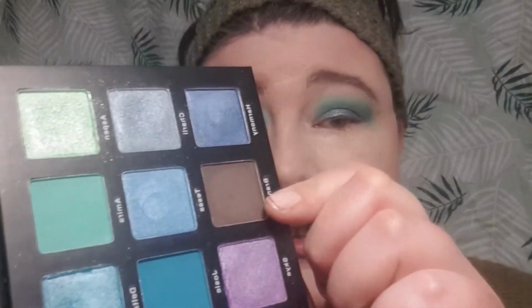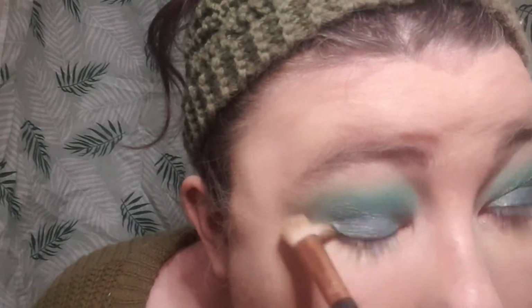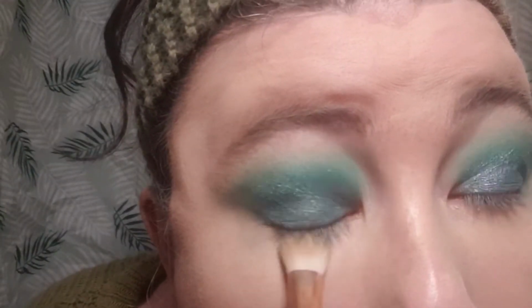Looks really pretty. So I'm going to take Brandy, which is this really pretty neutral cool tone. It's cool tone but leans on the more neutral side, I think. Down under my eyes a little bit. Alright, so that one's not as pigmented as the others, but it is there. I cleaned up a little bit underneath there. I think on the inner corner part of the lid.